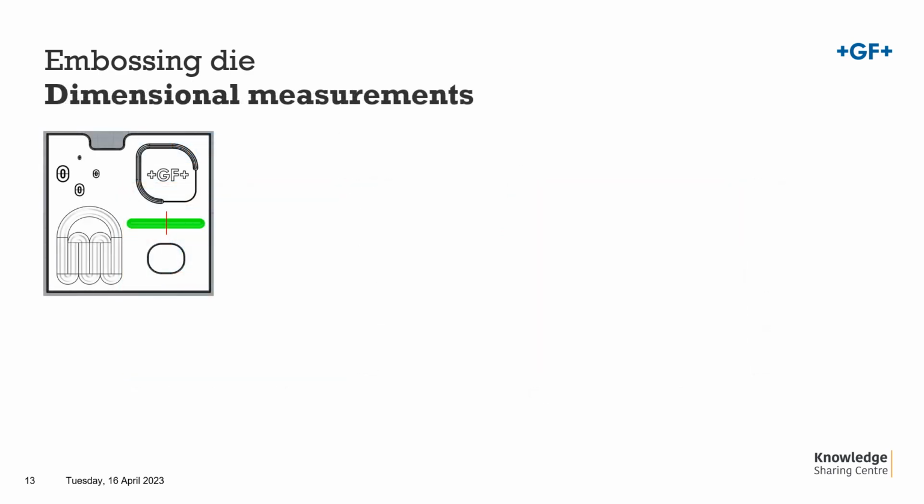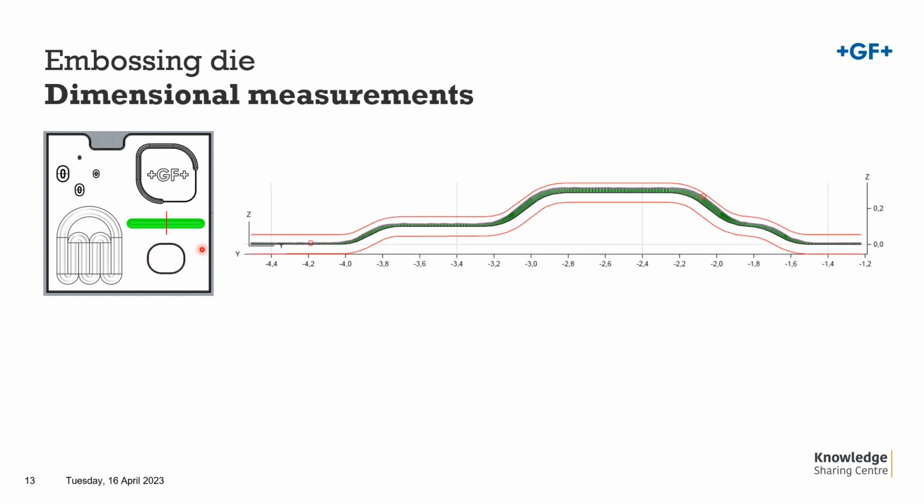This slide depicts the dimensional measurements of one of the features present in our embossing die demo part. In particular, we will measure the profile of this rib that is in the middle of the embossing die demo part. And here are the results. First, there is the theoretical profile in blue. In the actual part, we see an excess of material that you can see in green that comes over the blue part. And we have a tolerance range represented by the red lines that is within plus minus 25 micron.